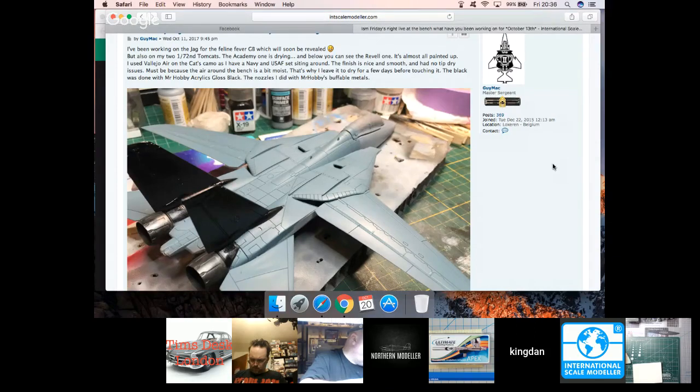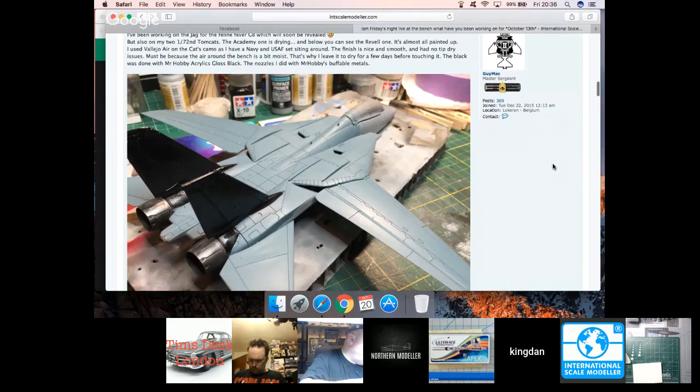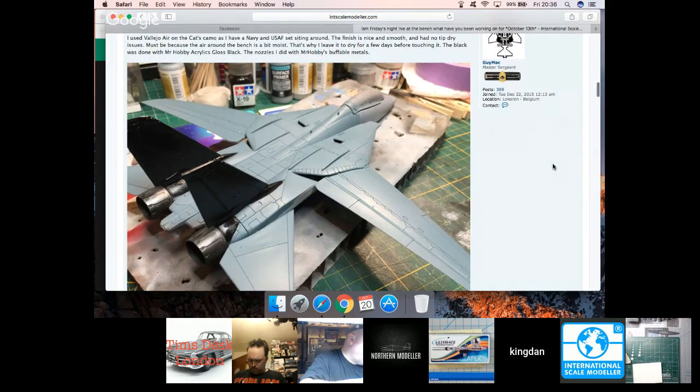172nd Tomcats. The Academy one is drying, and below you can see the Revell one. It's almost all painted up. He's used Vallejo Air on the Cats camo. He has the Navy and US Air Force set sitting around. The finish is nice and smooth. He's had no tip dry issues. Must be because it's moist around his bench.